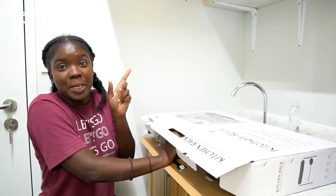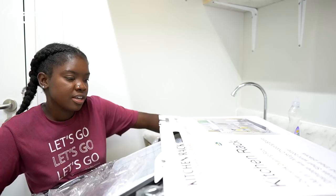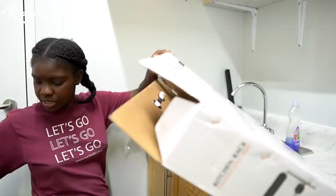So this is the smaller one. It doesn't have a sink size on the box, so I'm hoping that it works. Because this is an 18 inch sink, and I hope it actually works with no issues.